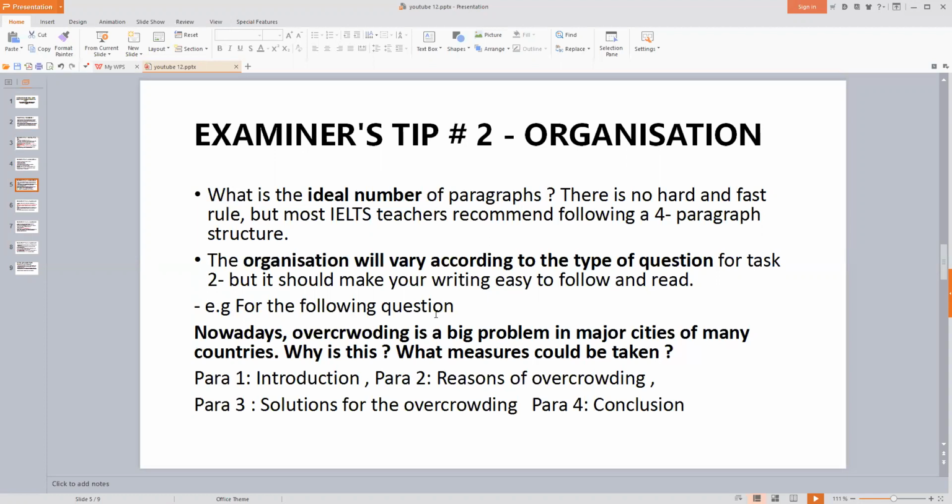And in conclusion, obviously, you summarize whatever. You shouldn't make any new points in your conclusion, first of all. And you should summarize whatever points you have actually discussed in the paragraphs before, in your writing before. You should just make a small summary of that, okay? And just conclude. Now, let's look at the next one.